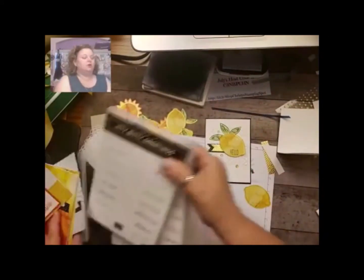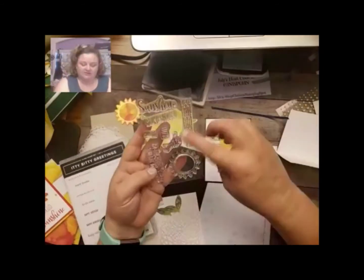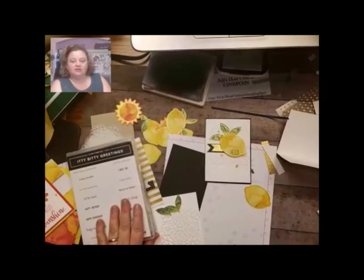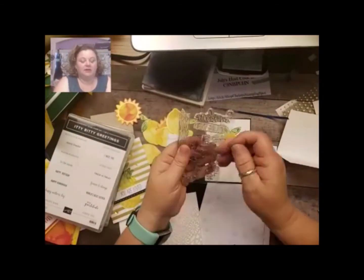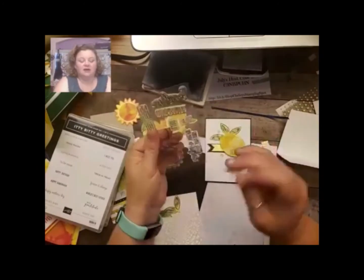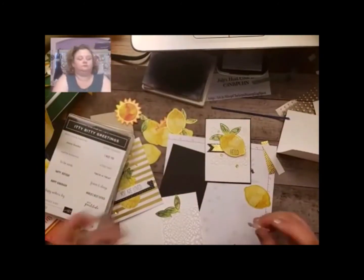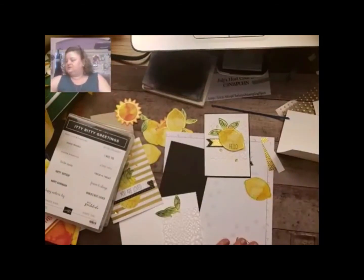And I'm going to go into the stamps that come in your Paper Pumpkin, they have a smile. Actually, I like the smile. Let's use the smile first. Then maybe I can do a birthday or something from Itty Bitty Greetings, which is a great set if you need an all-kind-of stamp set that is fabulous.